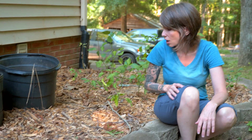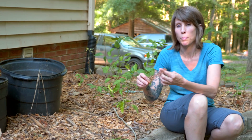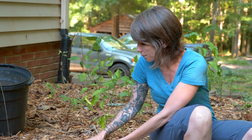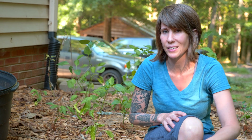Other things such as the collards got eaten up by slugs. We tried many things, like these little copper coils and stuff. Nothing really worked for the slugs. But this was all just a big old experiment just to see what worked and what didn't work. Back landscaping, not so much.